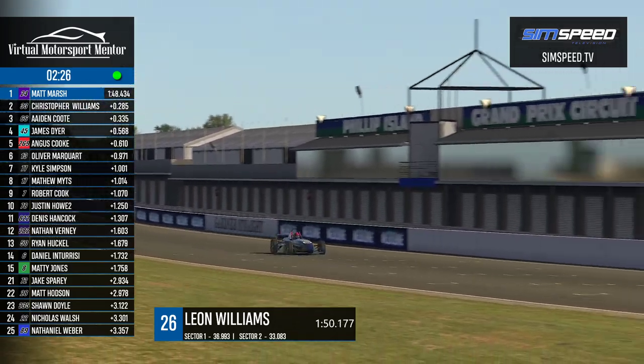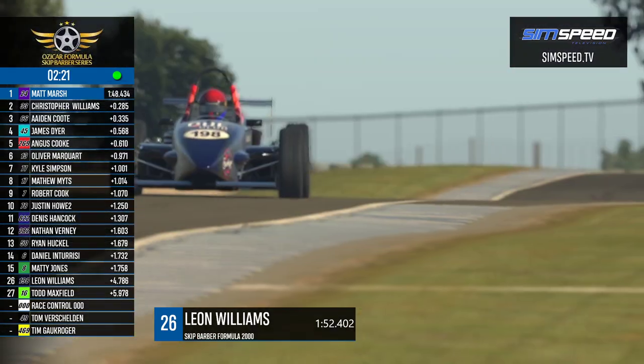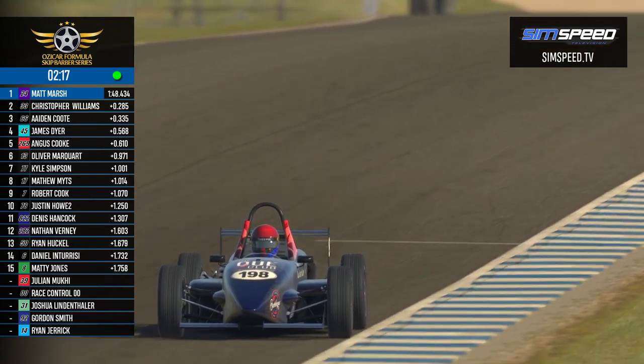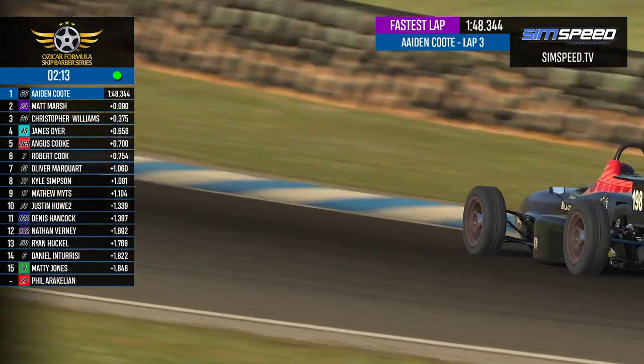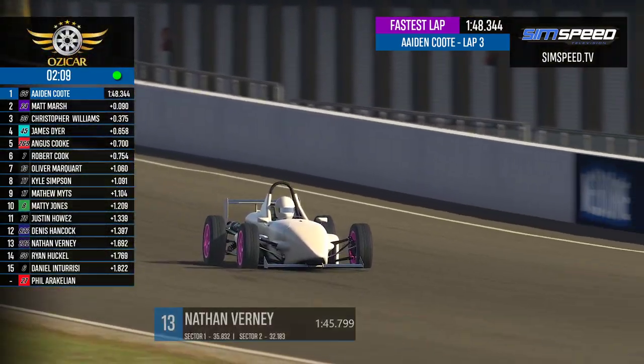Matt Marsh is done for the session, so too is Christopher Williams once he completes his lap. Williams is coming through the final corner. Can he improve? If he finds 0.3 of a second, he'll go to provisional pole. Aiden Coote, he goes to provisional pole. Now the gap required for Williams is 0.4 of a second.